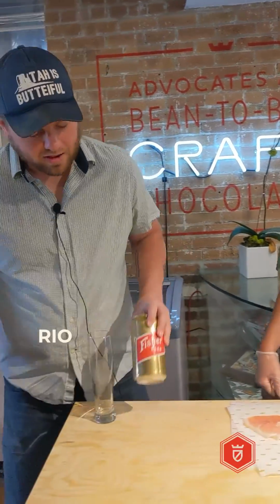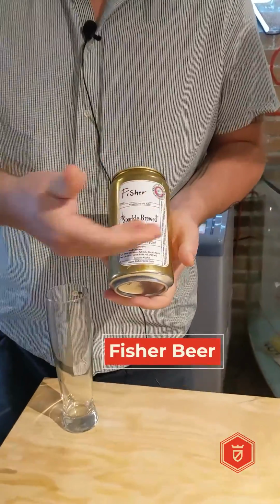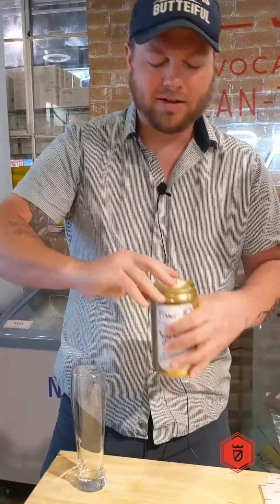That's right. So this pairing is from Fisher Brewing, which is really cool, and this is actually their Fisher beer. This is a nice crowler of it. You can't get this beer anywhere except the Fisher Brewery, so you've got to go down and get it in a crowler like this, or have it on a pint down there. This is kind of their flagship beer.